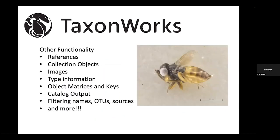There's a lot of other functionality associated with TaxonWorks. We have reference collection, object, and image databasing management. You can put type information in type images, build object matrices, and from those object matrices, produce keys. Just recently, we got the ability to do catalog output, and you can filter any of these information types as well. It's a pretty powerful tool.